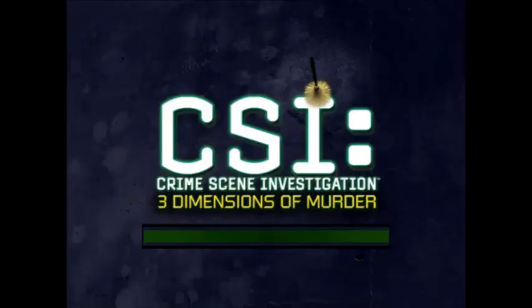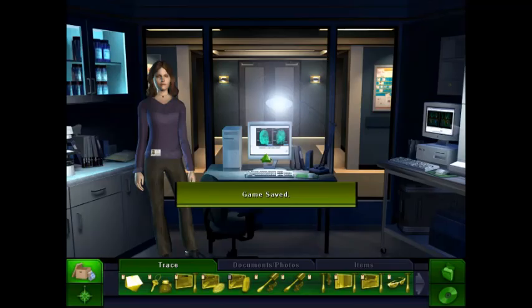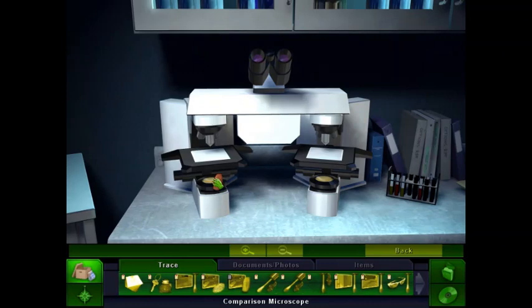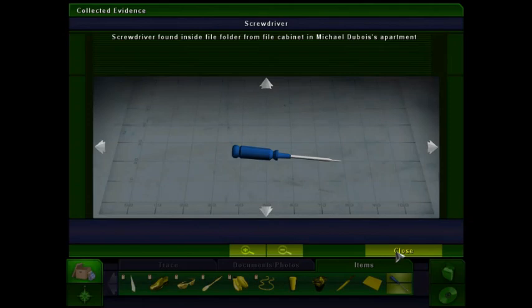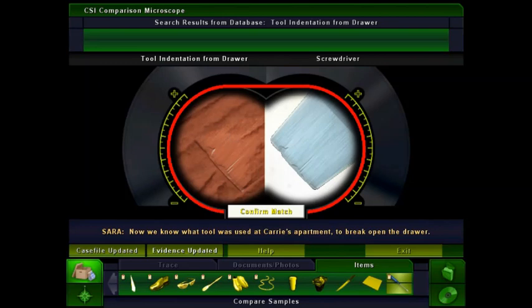Wait a second. I forgot about something. Let's get that. There we go. Now we know what tool was used at Carrie's apartment to break open the drawer.